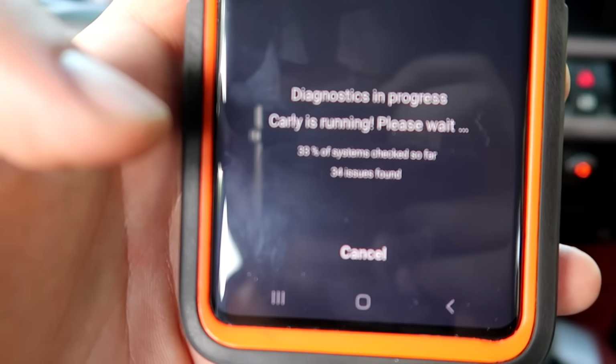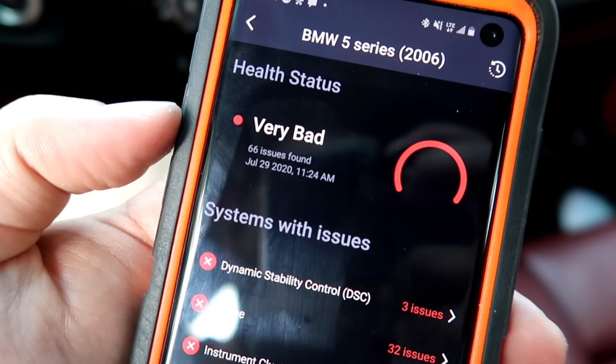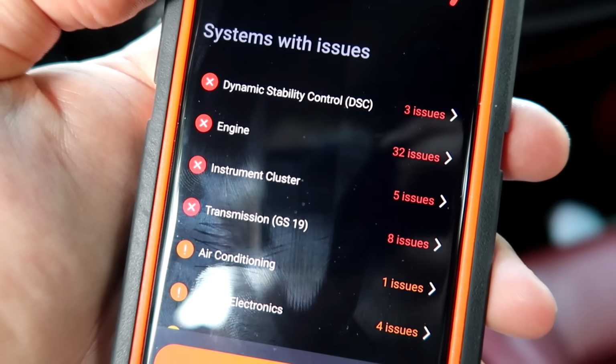It's already found, look how many issues it's already found, 34 issues found. Go figure, the health status on the M5 is very bad. 66 issues found, specifically 32 in the engine computer.